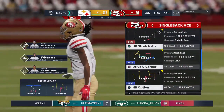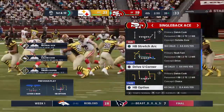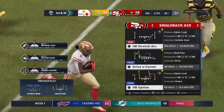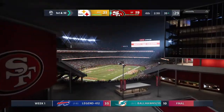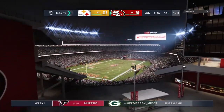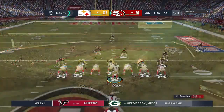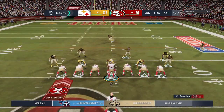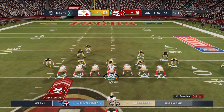On 3rd down, it's very simple. Make sure you get beyond the sticks, make the catch, pick up the first down. But in this case, he turned into bonus time and was off to the races for a monster play. So how about that for a chain mover? They're all the way down inside the 40 now for 1st and 10.